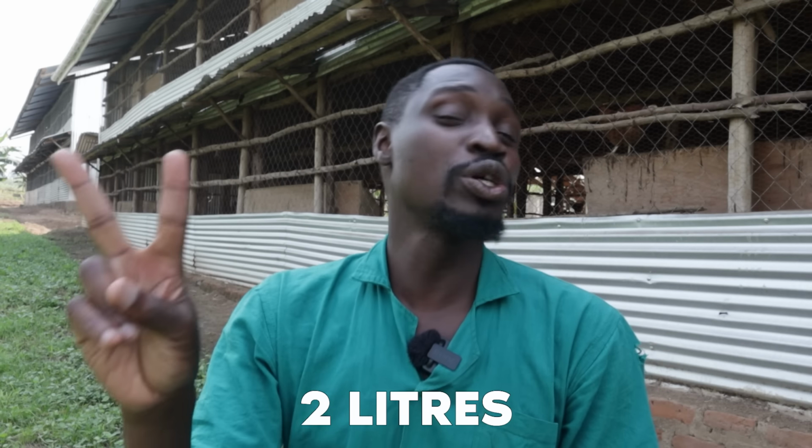So in order to minimize the effects of stress on the birds, you're going to need about 2 liters of vitamins, which you're going to give the chickens right at the beginning and also after vaccination. About 2 liters would be sufficient. And these 2 liters would cost you about $16 US and 24 cents. Next up are the vaccines themselves.